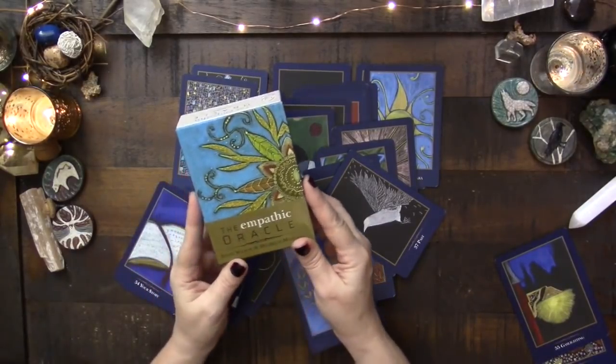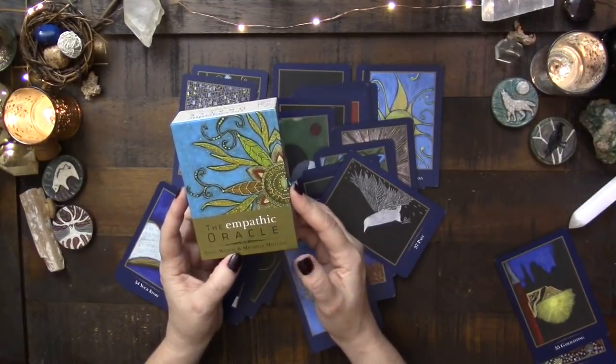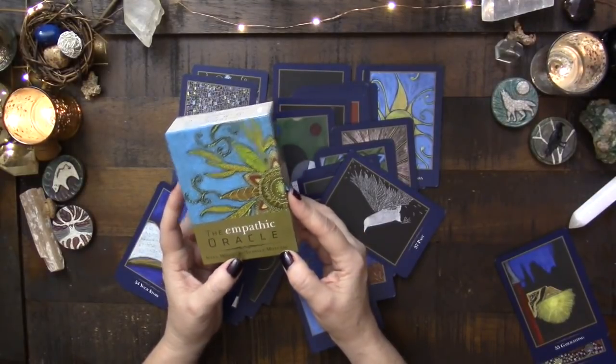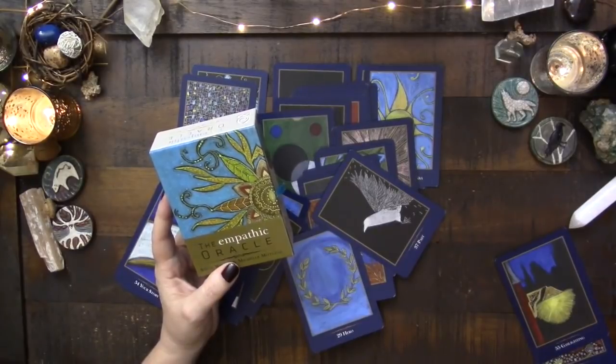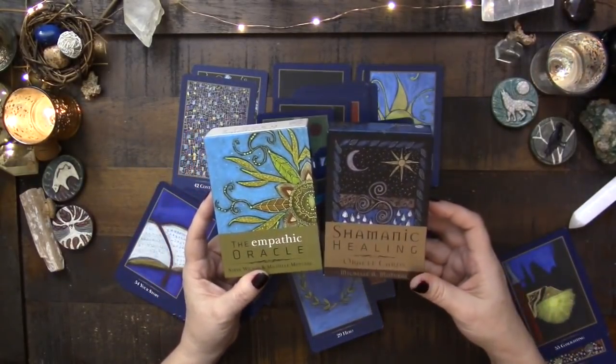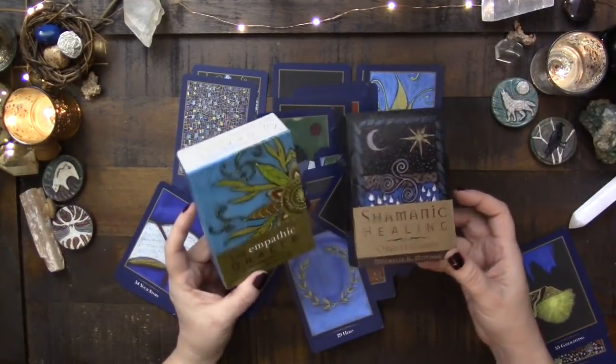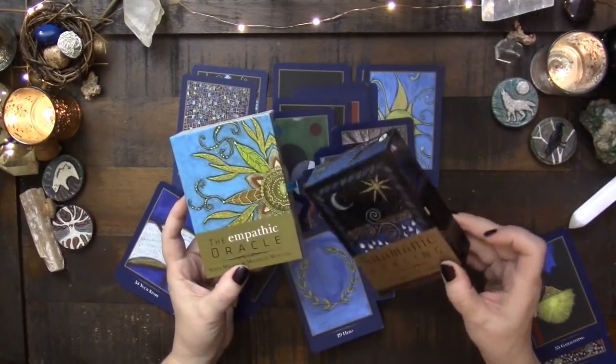Again, this is called the Empathetic Oracle by Steve Wilson and Michelle Matuzas, which is, again, the same artist as the Shamanic Healing Oracle cards that some of us know and love.